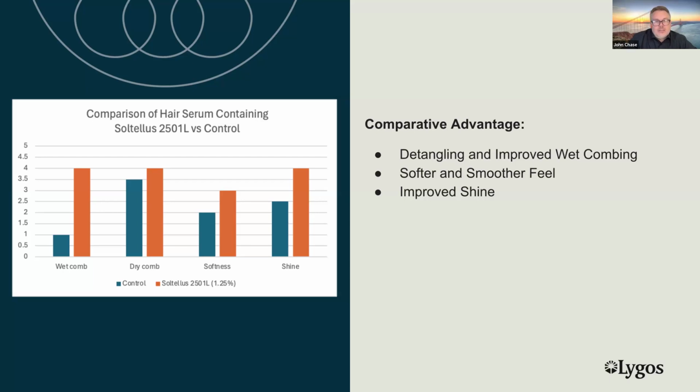So this is just an overview of the results of a panel study, looking at wet combability, dry combability, softness, and shine. We did see the biggest difference in wet combability. That was a standout, as well as shine. Those would be the two benefits. And this is only at 1.25% of Soltellus versus the control. This is the liquid. This is not on an active basis. So 1.25% of the actual Soltellus in the formulation.